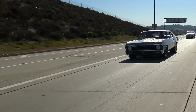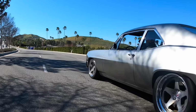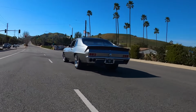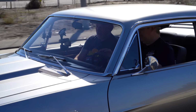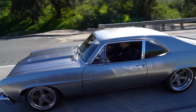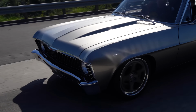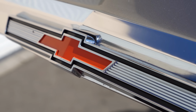Well, that was just bitching, getting to go for a ride in that car. After watching this thing come together over the course of the last number of years, to finally get to sit in the passenger seat with Steve Strope rolling down the road in this Nova, absolutely bitching. I'm so knocked out right now by this car. Hope you guys enjoyed this one, man. Really, truly an extraordinary car, and I hope you appreciate the quality that we just showed you here.